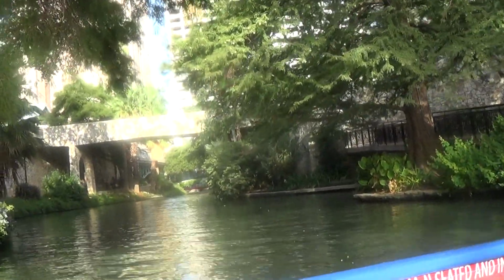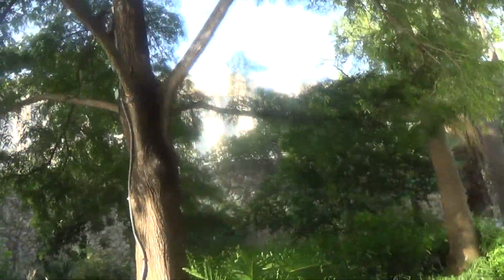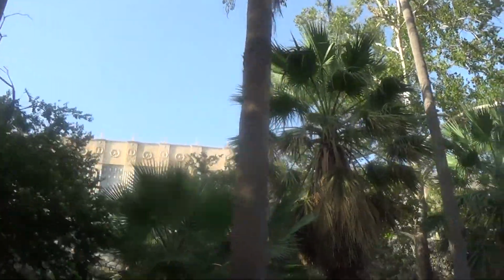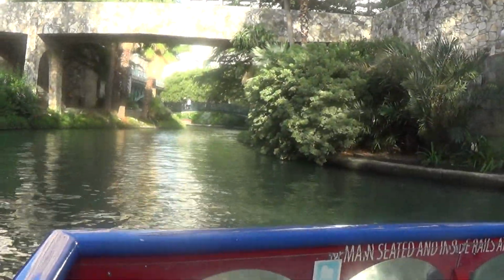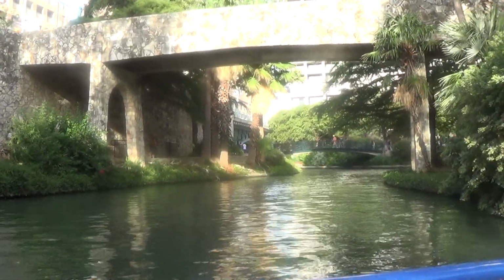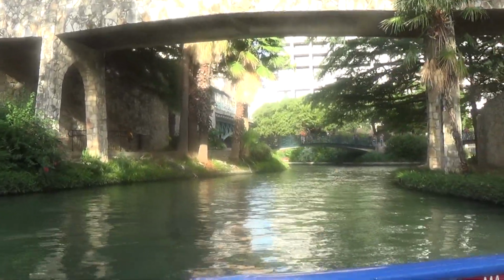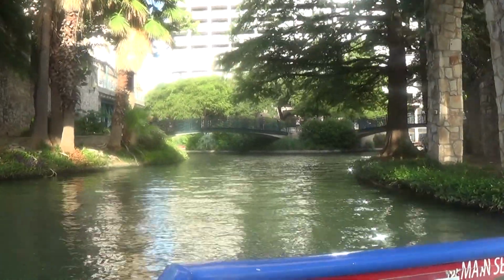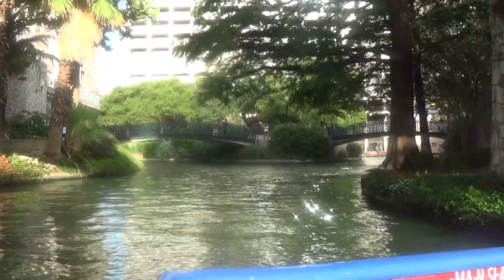Now, if you look up to my left, you will see the twin towers of the Marriott River Center Hotel. It opened in 1988, but before it could be built, its developers had to decide what to do with the building that occupied its site. That building was the Fairmont Hotel. It had opened in 1906 and been declared a historic site, which meant it could not be destroyed, leaving the developers two choices: incorporate the old Fairmont into the new Marriott or move it.